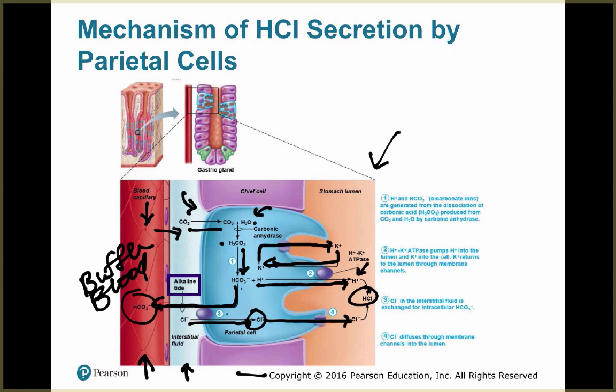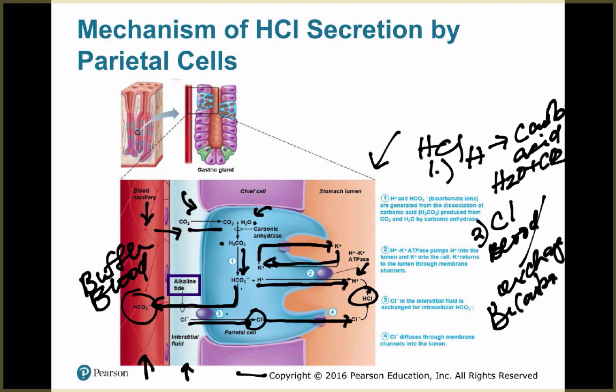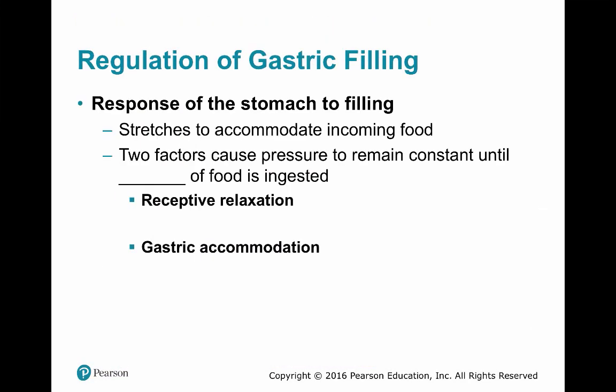So when we're talking about how we're getting HCl made by these cells, the H is coming from the breakdown of carbonic acid. That's coming from water and CO2, right? And the Cl is coming from the blood and the interstitial fluid, and it's an exchange between the bicarbonate and the Cl. Right? So that's how it's working, and that little cell is doing all that work just to get hydrochloric acid.